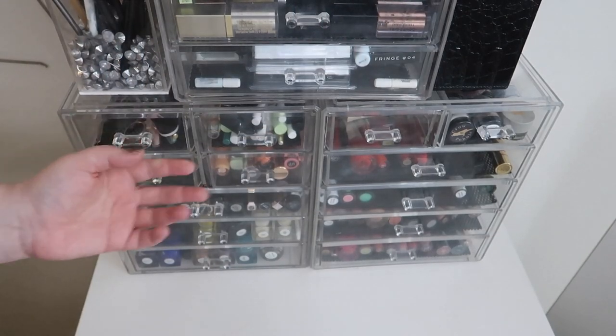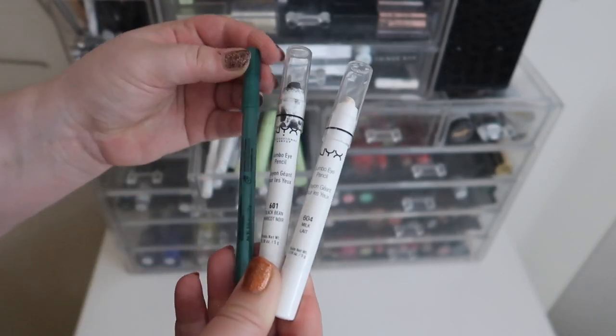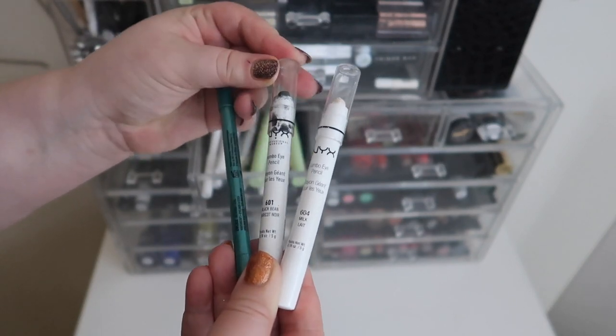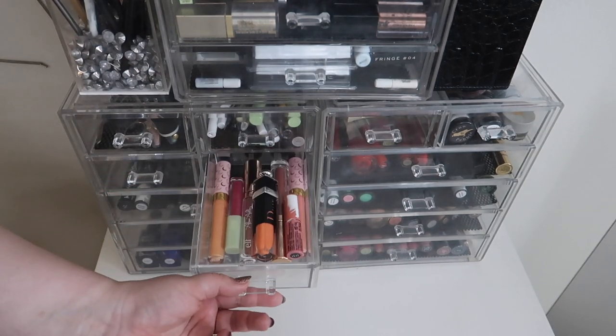Okay, so that's nail stuff, eyeliner. All right, let me dump this out and pick some eyeliners. All right, so I decided to pick up some NYX eyeliners. This one is the Epic Wear liner in green that I love. And then I got two of the jumbo eye pencils. So I have black bean and then milk. That's empty. These are lip glosses.